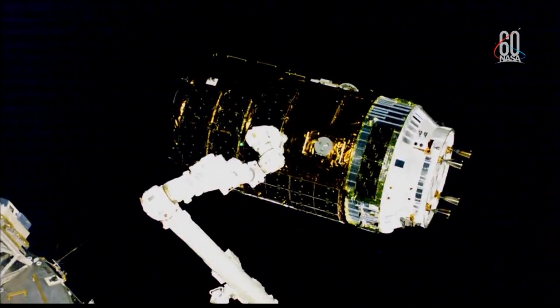Houston, Station on 2 for HTV-7. The PCS HCP LED status matches that in the figure. Capture prep is confirmed and crew is ready for HTV capture. Copy all. Stand by for capture.